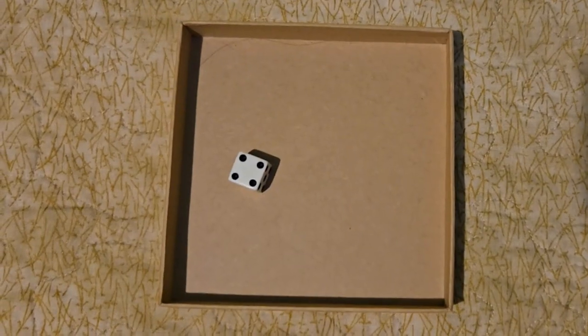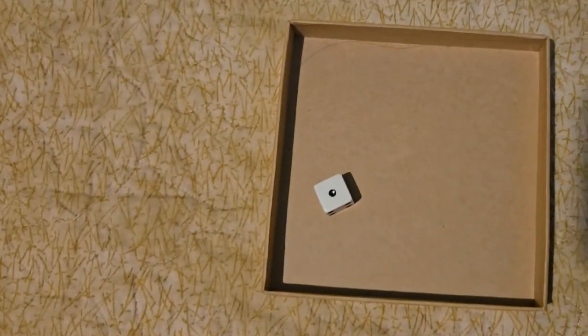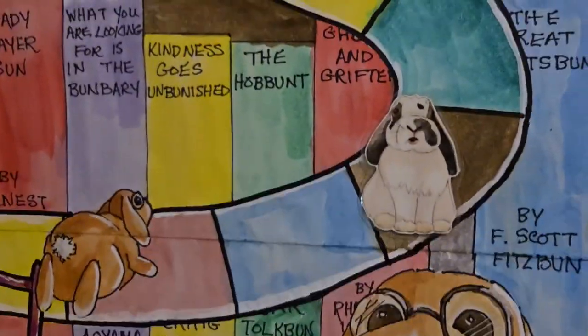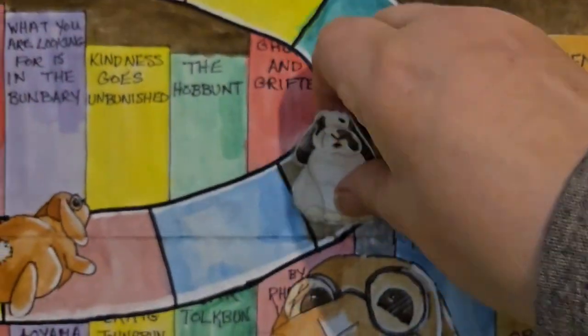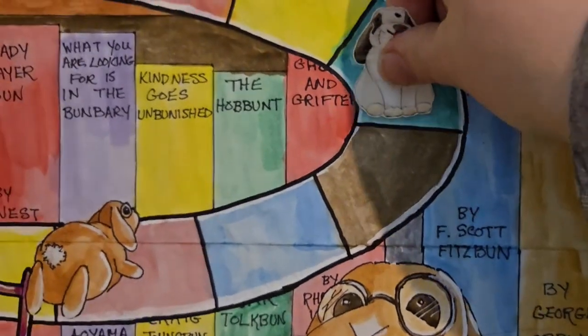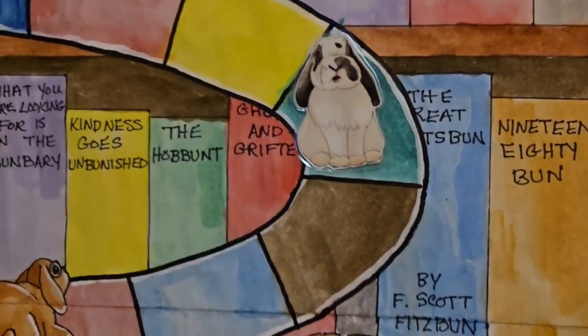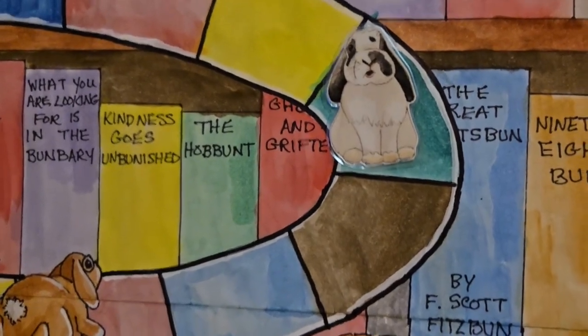Let's start with roll number 1. So I got myself a bigger dice to use. So let's do roll number 1. A 1. Oh, yay. Okay, let's go move 1. That puts us on a green square. That is our Binky card, so that's a game card.